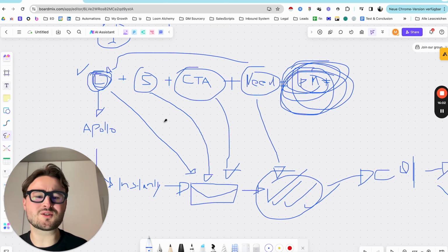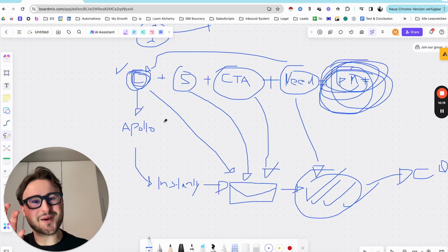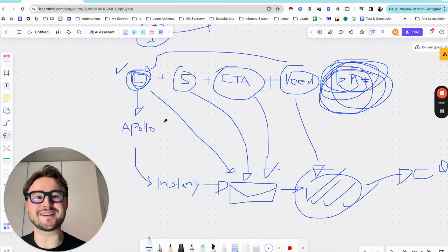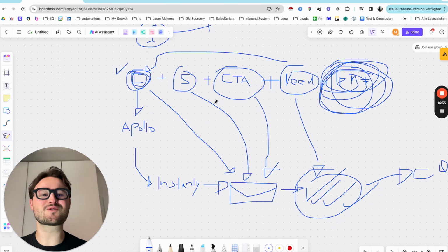I just recommend you to play around with it. And the most important thing is do A/B testing. Test it out, test it around. And what is important here, never change a winning horse. And if you do so, do it in a separate campaign, but still let your winning horse run. Because if you change your winning sequence, it's very likely that it will not get that successful.